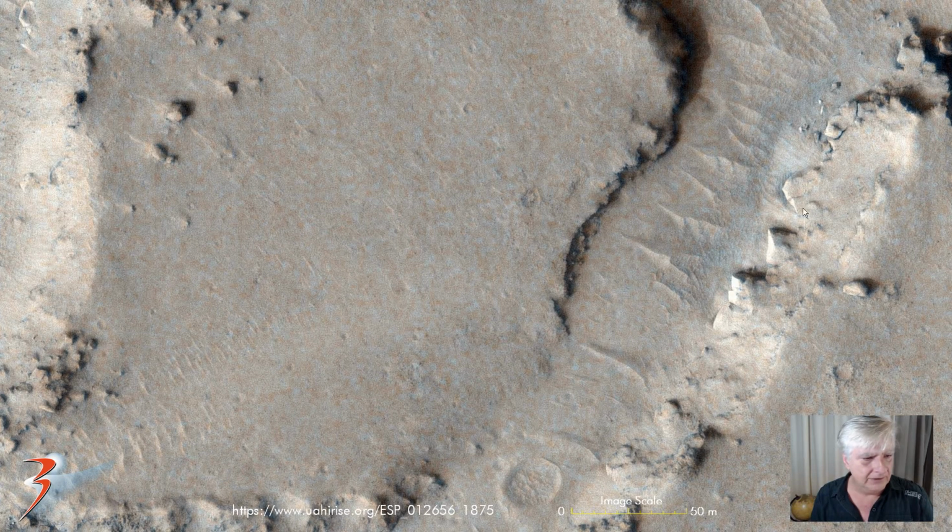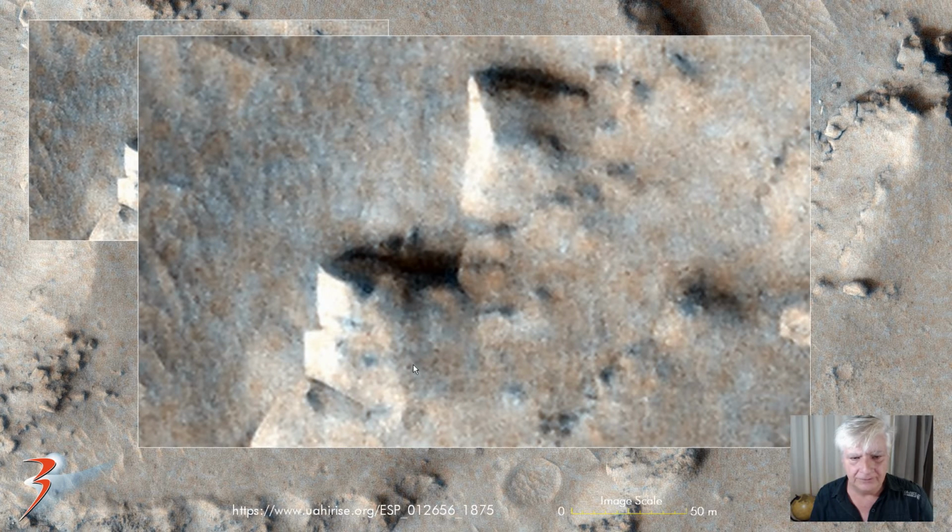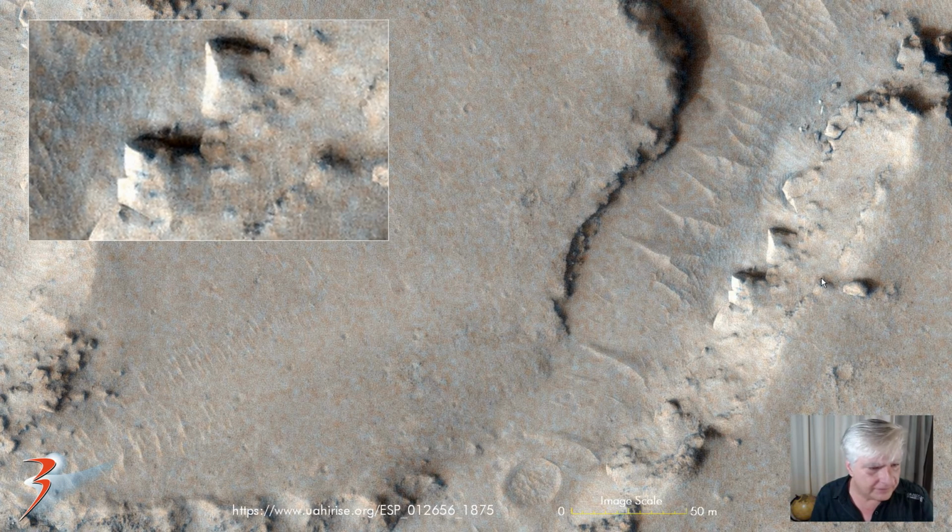Okay, we're going to look at these blocks over here. Also, these are rather huge, partially covered in sand as well. Looks as if this might have been part of a wall, and these blocks have got straight edges to them, flat sides. Check out the triangle on this side over here. Rather odd.